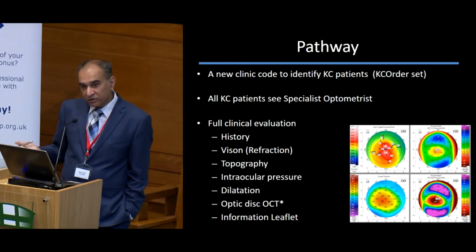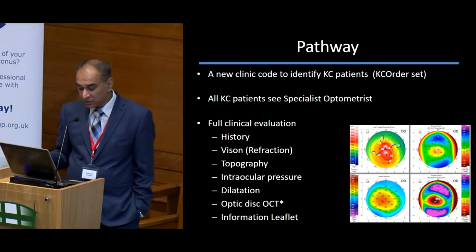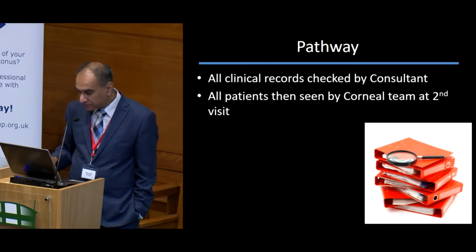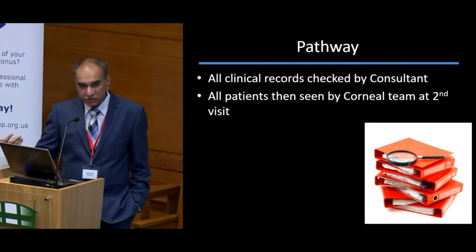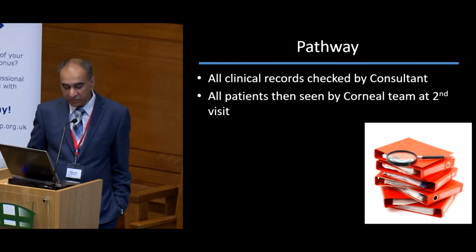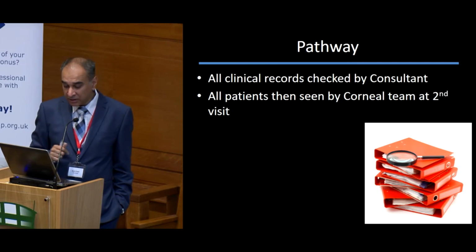And all patients got an information leaflet. So now we could ensure that information was going out, and this is done electronically, so we can have a record. And then all these records were checked by the consultant, in this case myself. So I would go through all the records, the referral letters, the scans, the history, and the treatment plan. And the patients were then seen in the corneal team at their second visit.